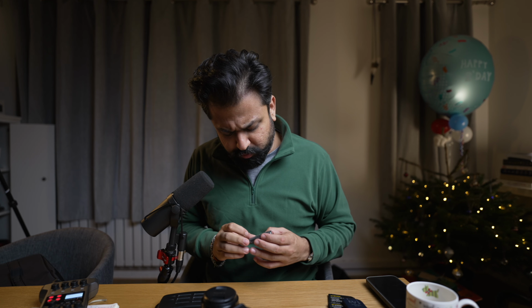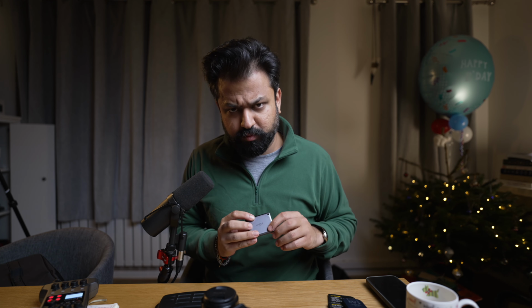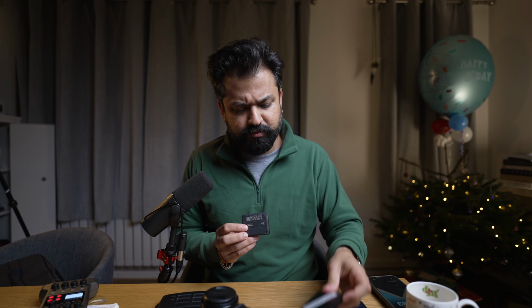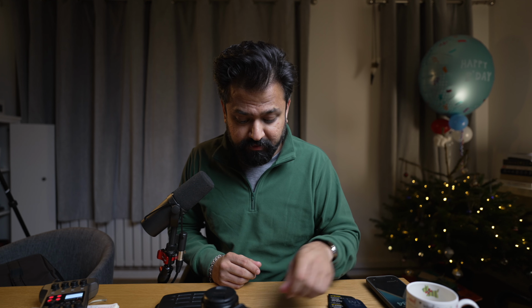And more recently I saw Philip Bloom with the Crucial, which is what I'm trying out right now. It's a much slimmer size. You can see how much smaller it is compared to the T5s or the T7s. So yes, that's the next thing you're going to need once you've filled out all your SD cards, is move them onto another source of storage.